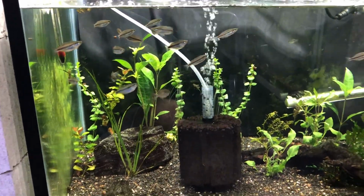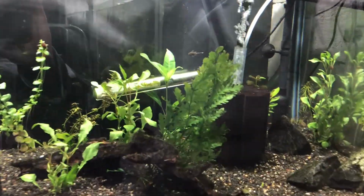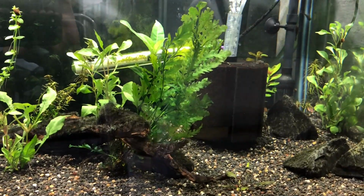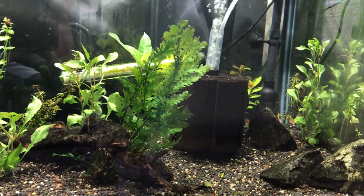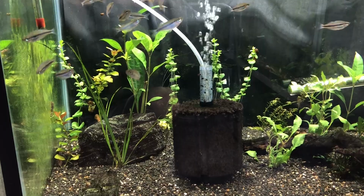So basically, that is the update for this tank. I've just got a lot of plants in my fish tank. We've got a beautiful, nice piece of Bolbitis fern here, looking absolutely amazing already. And then we've just got the same plants as I said in the other video, in the other part, sorry, in this tank.